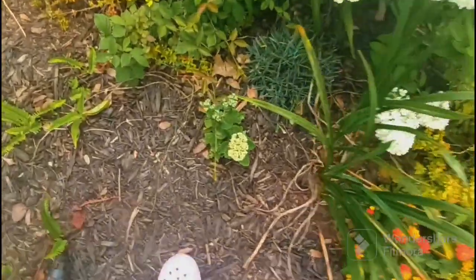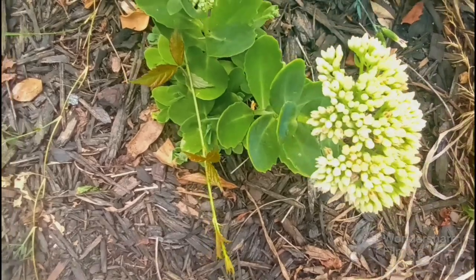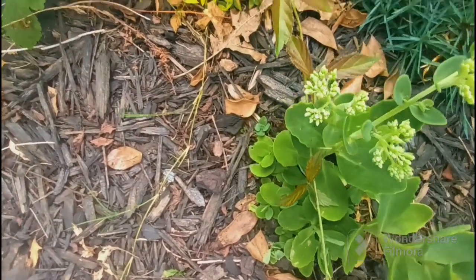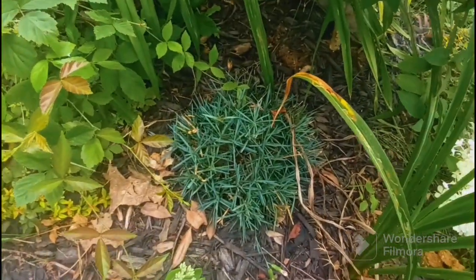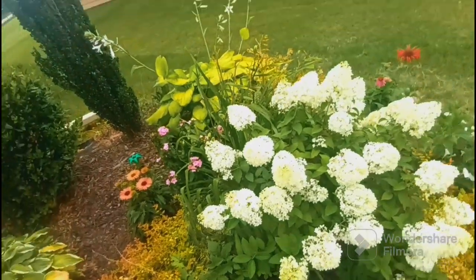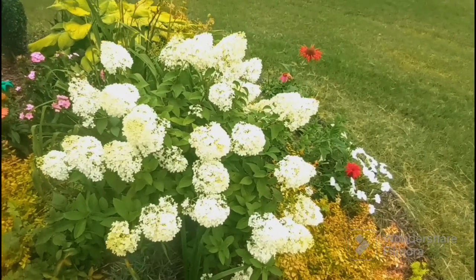We have, I think this is an Autumn Joy sedum. Sorry, my dyslexia kicked in. And it's blooming. I can't wait till it actually gets bigger over here. Along with this dianthus that's not blooming right now. It's just chilling. But this Bobo hydrangea is in its full glory right now.